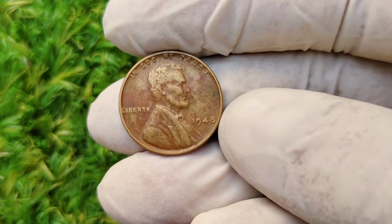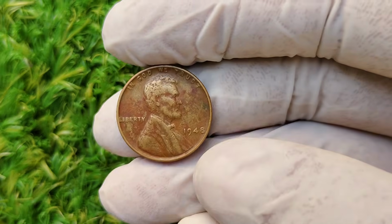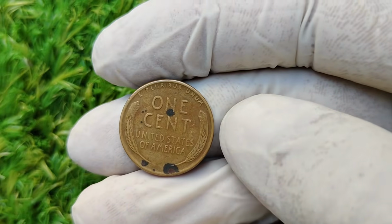Today, we're going to dive deep into one particularly intriguing coin that has captivated collectors for decades: the 1948 Lincoln wheat penny, minted without a mint mark. The story of the Lincoln wheat penny begins at a pivotal moment in American history.